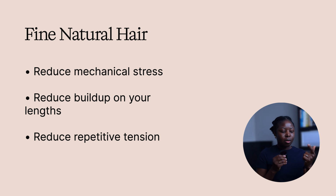See, fine natural hair is very simple. It does not need more effort or more and more products. No, it needs better trade-offs. Reduce mechanical stress, reduce buildup on the lengths of the hair, and reduce repetitive tension. That's all we need for fine natural hair.